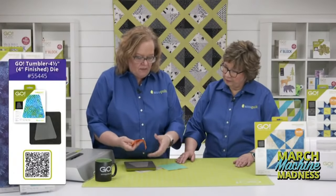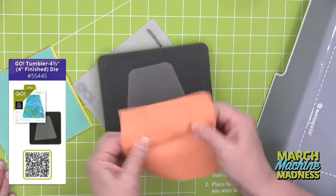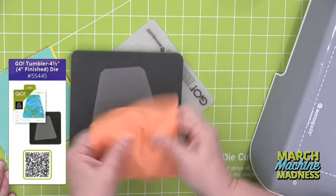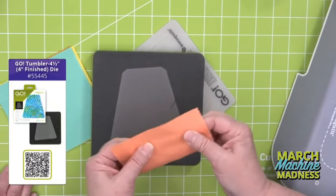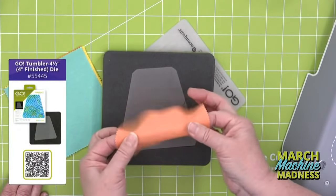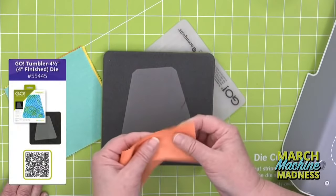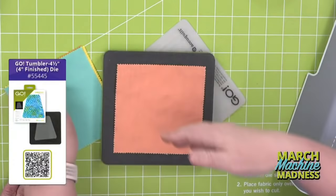So let's talk about lengthwise grain for just a hot minute, Erica. Yes. Because you want to find that lengthwise grain as it goes through the cutter. And that's also going to be your selvage edge. But if you're working with charm squares like this, you're not going to have that selvage on there. So Pam's trick is the pull test. So look, lots of stretch. Yeah. Now this, high and tight. This is that lengthwise grain.